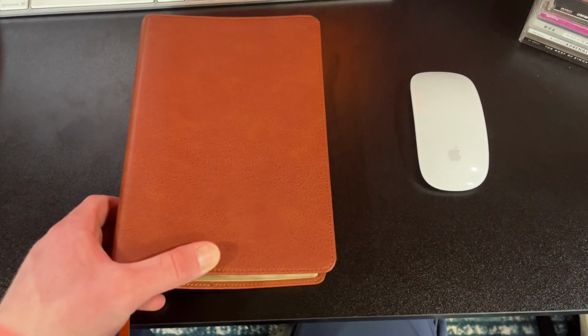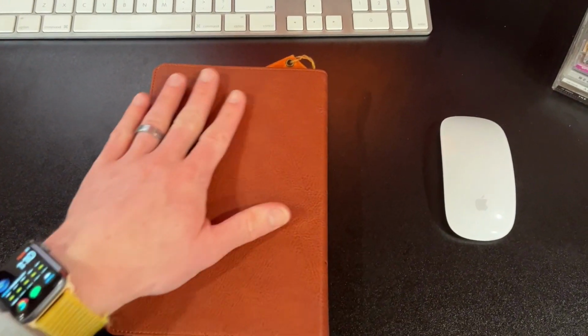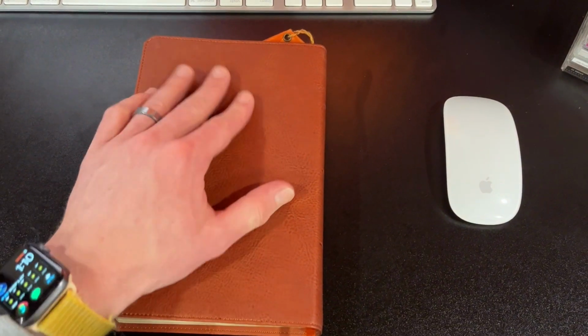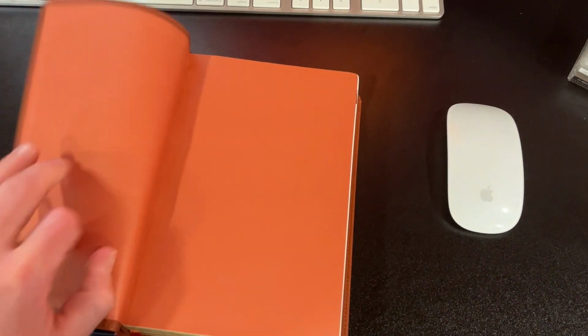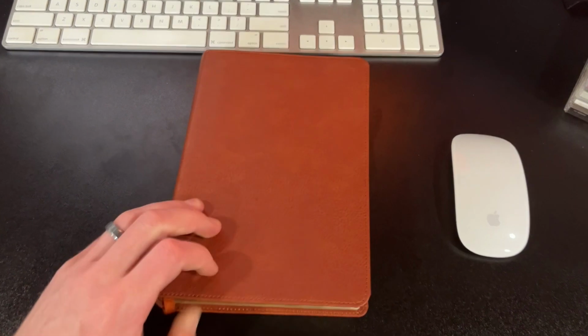So anyway, this is what it looks like. The spine, it's just a beautiful Bible. It's not genuine leather, but it feels like it. It feels amazing. It feels super quality. It's just a beautiful Bible. And I love the gold sides here. It just looks really good.